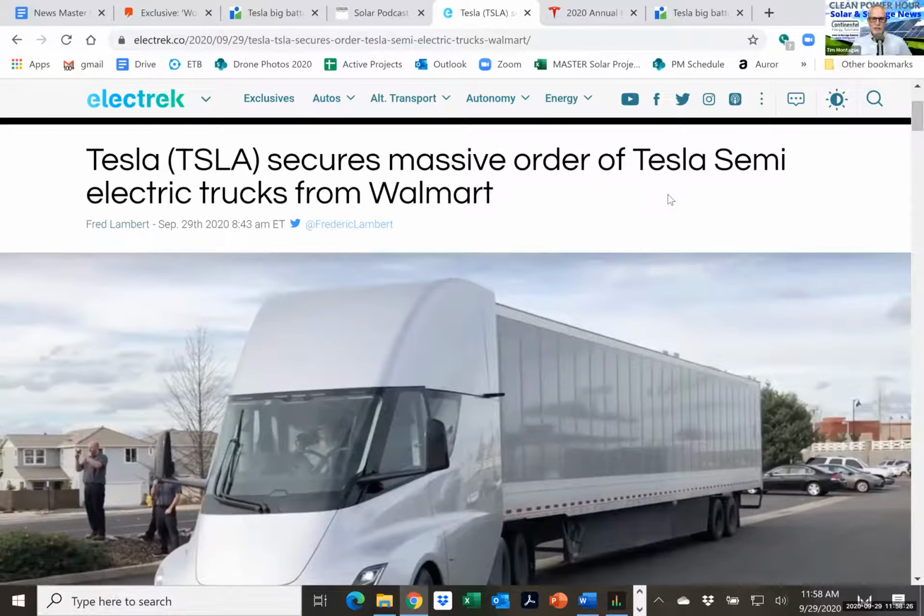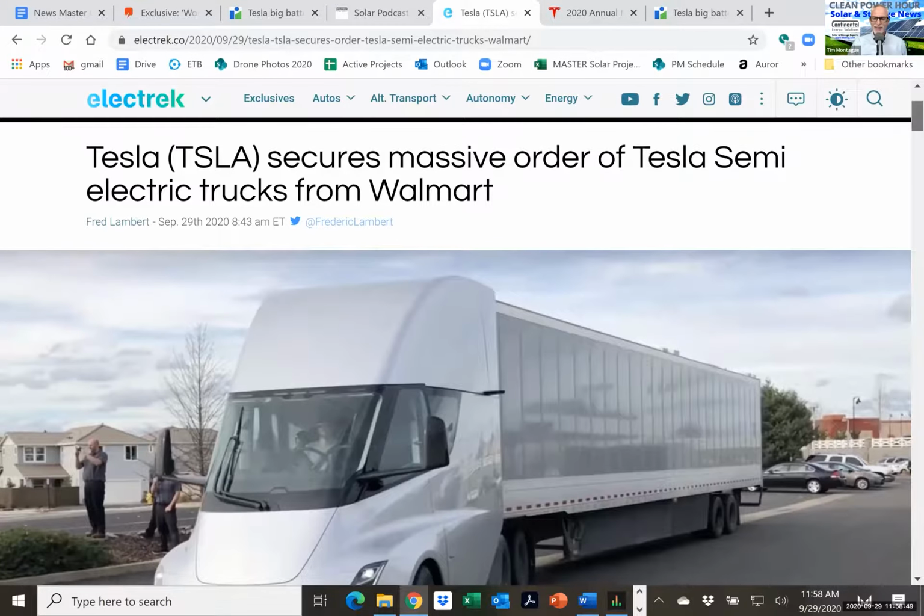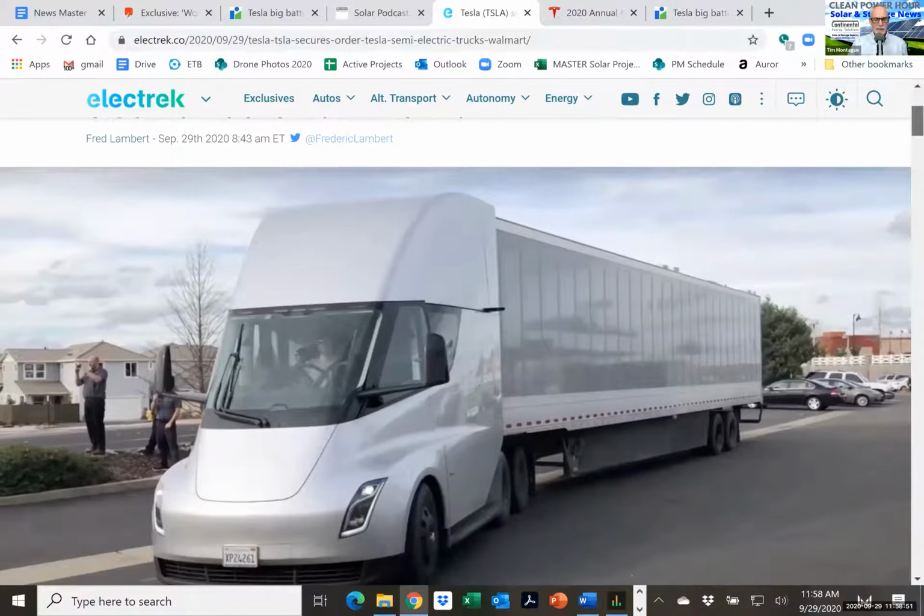GM's investment was $7 billion. It was a big investment. It's interesting that such an established company as GM could be duped into investing in a fraudulent company. Yes, the implosion has occurred, but the semi is coming.